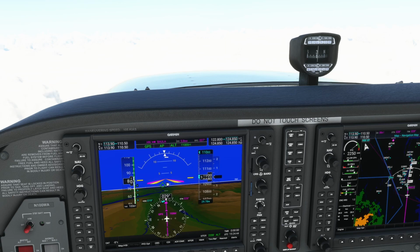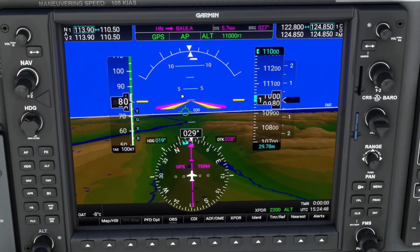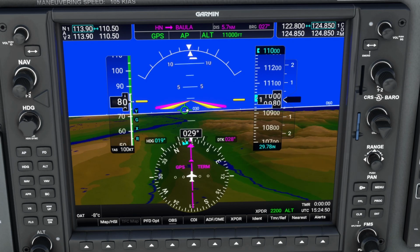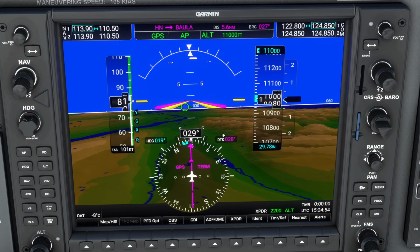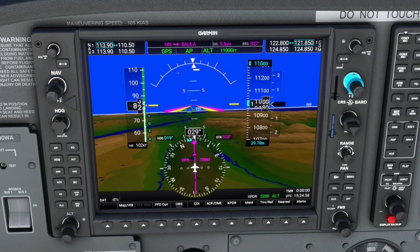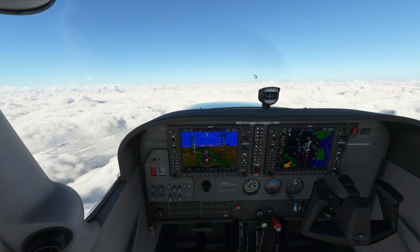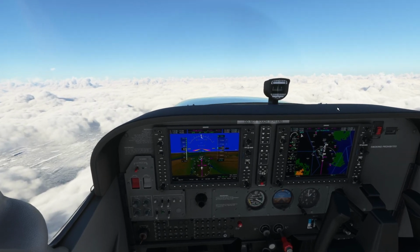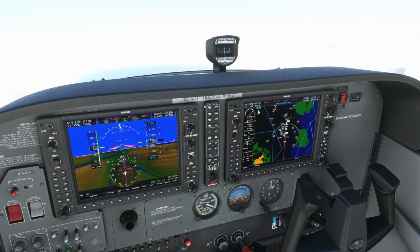So now, if you're wondering where the airport is, if you see this on the main screen, that green ball, pretty much directly underneath it is where we headed. And that's why I can start my descent in 3 minutes.